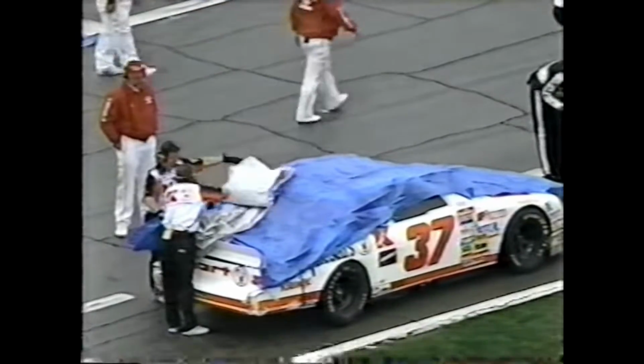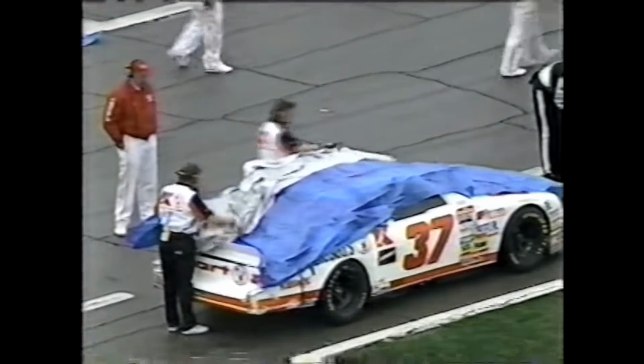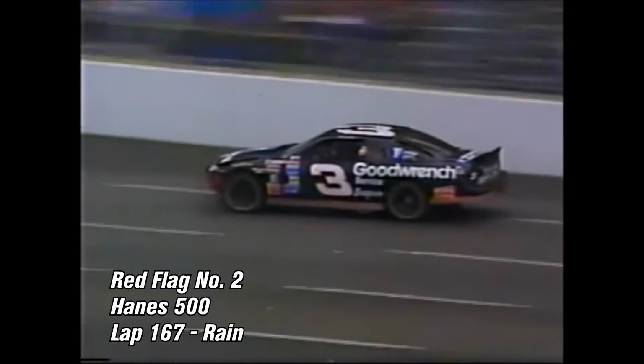Loy Allen looking on as they put a tarp over his machine. And there definitely is rain in the area. People here in the grandstand ahead of us have brought out their rain gear, and you can see that there is rain on the windshield.